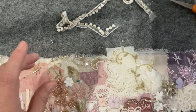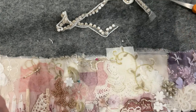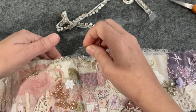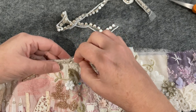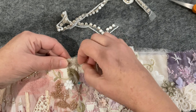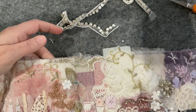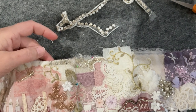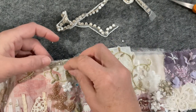Okay. See what I mean by these motifs? You break them down into little elements and then build from there. That is so much fun. Now, I don't want to cover the gold work there. Try and get a pin.